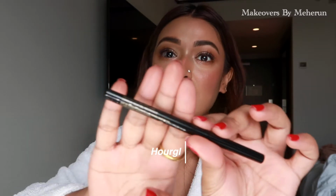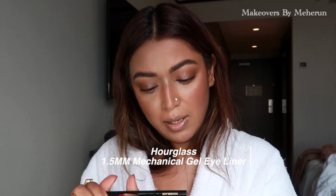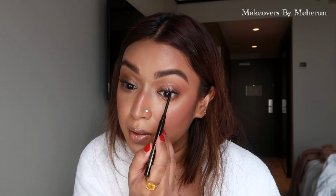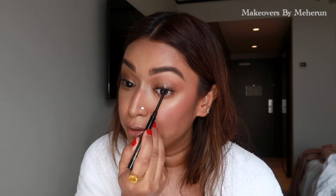And remember, on my Instagram stories I told you I have found my holy grail eyeliner. This is the one, you guys. This is by Hourglass, 1.5 mm mechanical gel eyeliner. Oh my god, you guys, this is so tiny. You just twist up how much you need, and then this is what I use to tightline. This is the blackest black I have found.